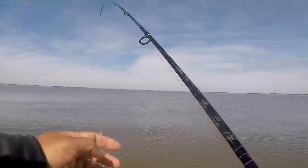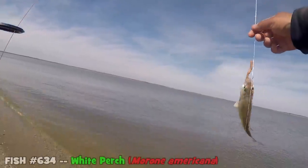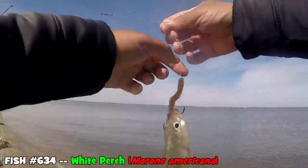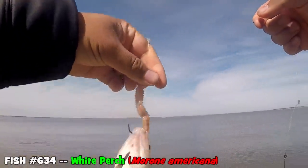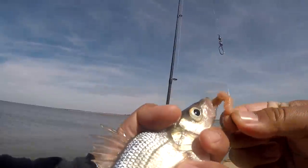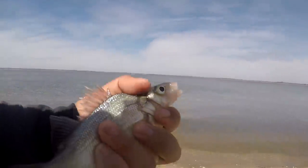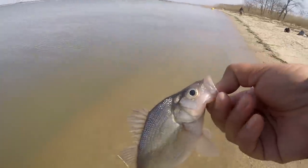Oh yeah, third species of the day, folks. Little white perch, the Morone americana. Ate the 4/0 circle hook. Ay, ay, ay, how is it that a white perch hits a 4/0 circle hook? Very greedy, too greedy. A lot of species showing up today.